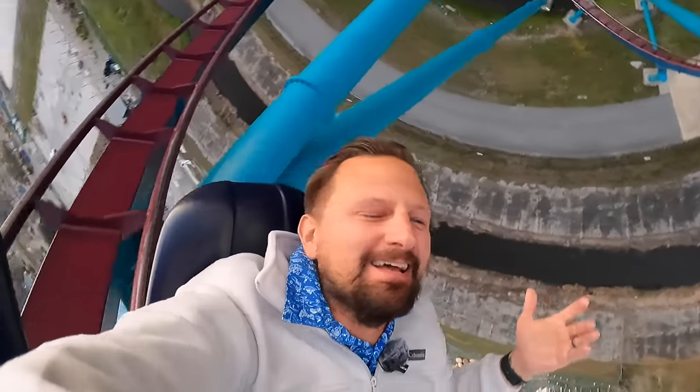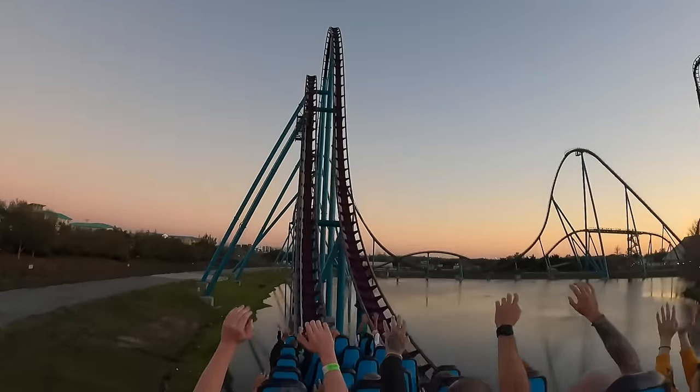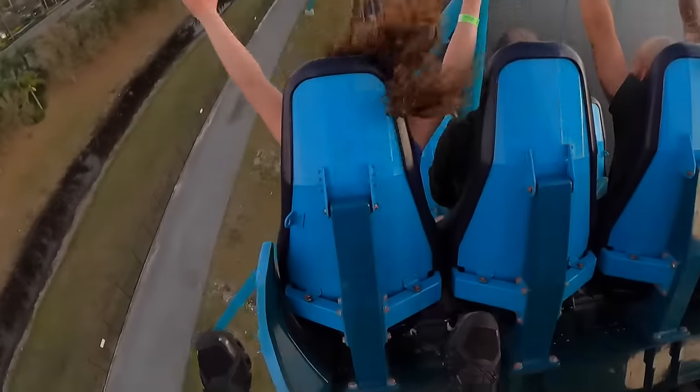Oh, I love this ride. It's so good. Whee! Whoa! Real little airtime. Oh, coming out of the seat so much. Such a good ride. Oh, look at this. Wish they didn't have the trim brakes here, but still coming out of the seat by a lot.